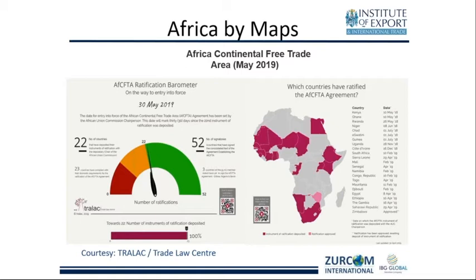So in May of this year, the Africa Continental Free Trade Area was finally kicked off, and so it is in law right now, and the different protocols are being looked at. 22 countries have ratified it through their parliaments, and we're looking possibly for another 20 within the next year or so. So most of the countries that have signed, which is 52 countries, almost all of Africa, are well on the way to joining this grouping.